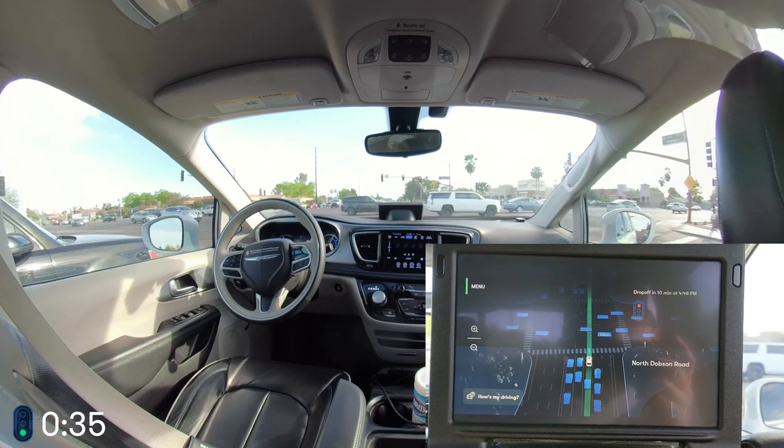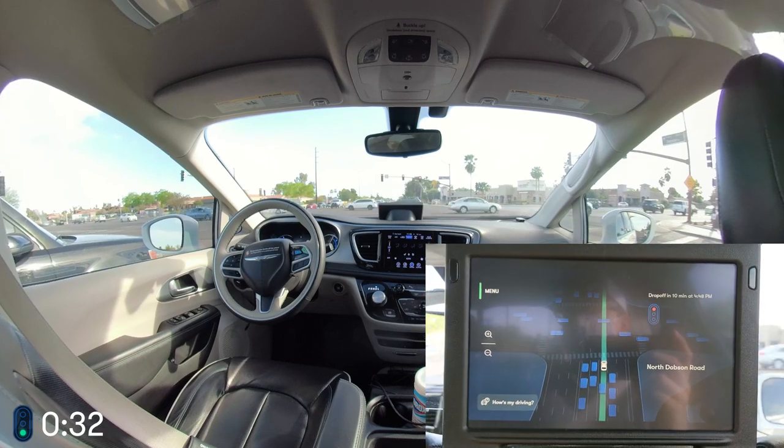Twenty-one seconds to go, I think. Actually, no, there's going to be a left turn lane there, so.